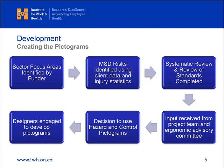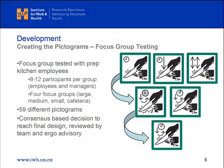So once we had all of this information, we knew which standard we were going to follow, and we had our systematic review data, and we knew the hazard areas we were going after. We set out an RFP and engaged designers to actually start developing pictograms for us. When we were developing the pictograms, we wanted to test them with actual workers in the environments. And the image on the left of the screen, or the right of the screen for you, shows a little bit about how this process worked.